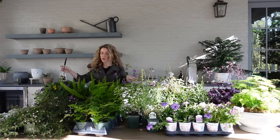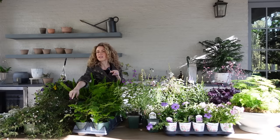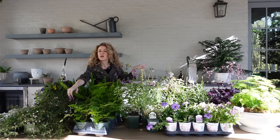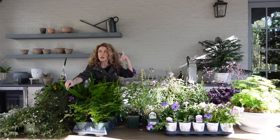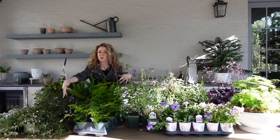So we've got a couple of those petunias. I've got the jasmine. This is from the inside of my house. If you watched some of our videos over the last month, I had this on the cocktail table in our great room in a really beautiful vessel, and now I'm going to bring it out for the summer.